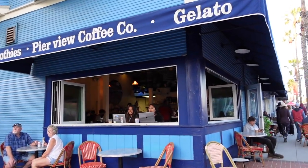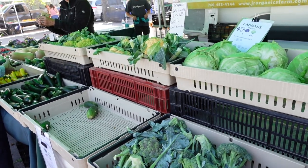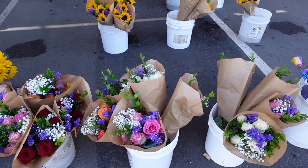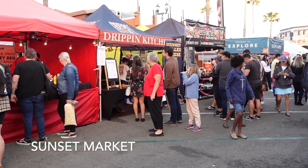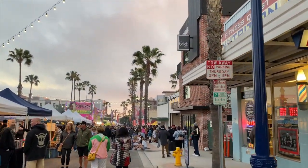So let's kick off your weekend in Oceanside by visiting the farmers market. There are actually two different farmers markets that both occur on Thursdays. One is in the morning from 9 a.m. to 1 p.m., and this is your traditional fruit and veggie stand kind of farmers market. There is another farmers market on Thursday nights from 5 to 9 p.m., and this is known as the Sunset Market.